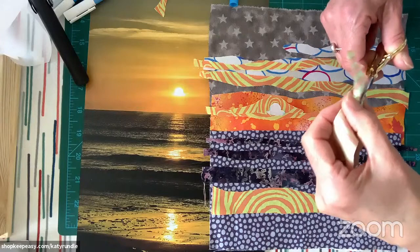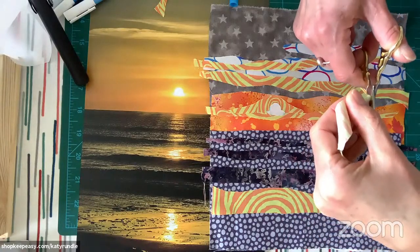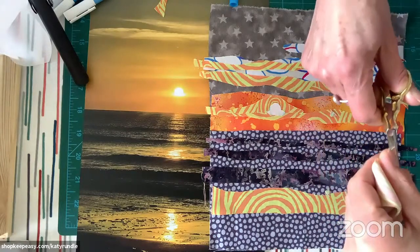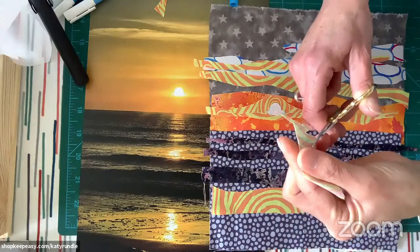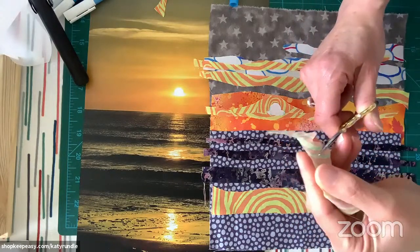This is probably the only bit of fussy cutting that will be needed, really. The rest of it's pretty easy. But because it's the focal point of the whole piece, it's worth it.